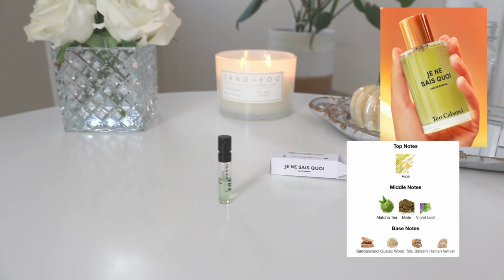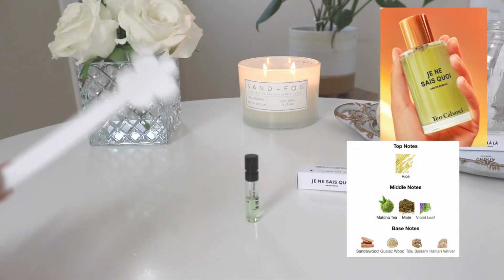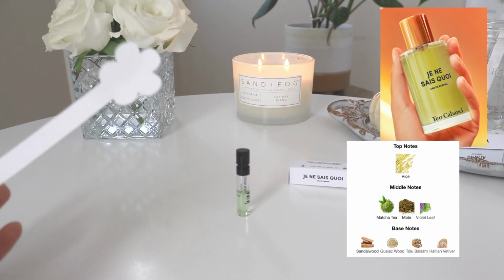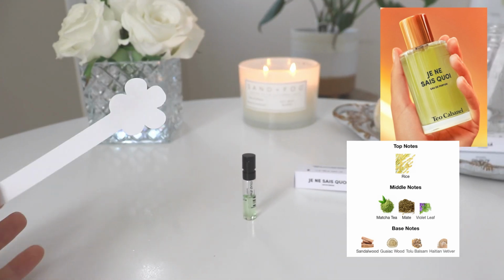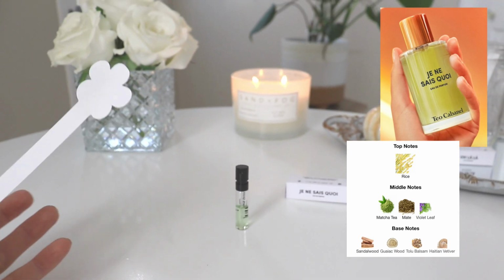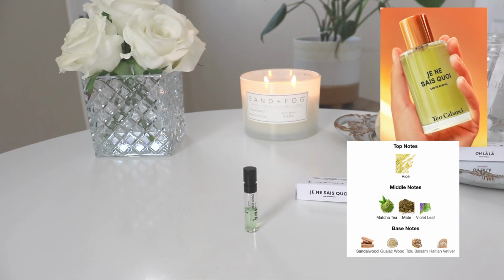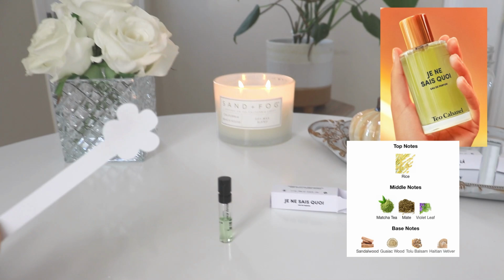So interesting. To be honest, I've never even looked at the notes of this fragrance until now. Now that I look at the notes, I can pick up a little bit more of what they're talking about with that matcha tea and the rice. I honestly thought that they had some sort of synthetic popcorn note in here, but there isn't, obviously. Oh, this is so hard to describe.